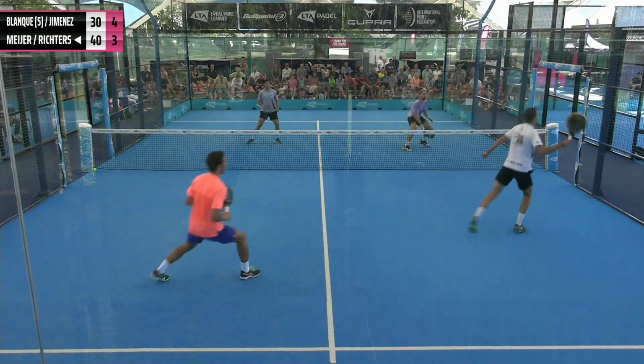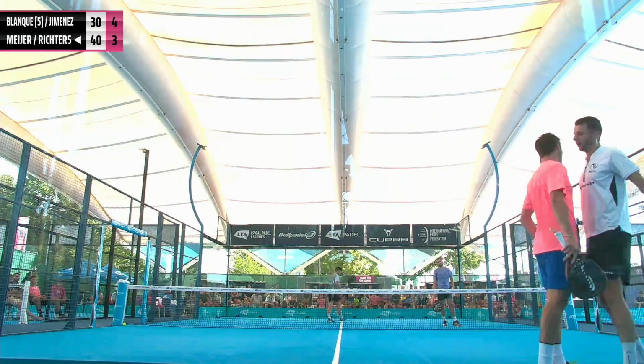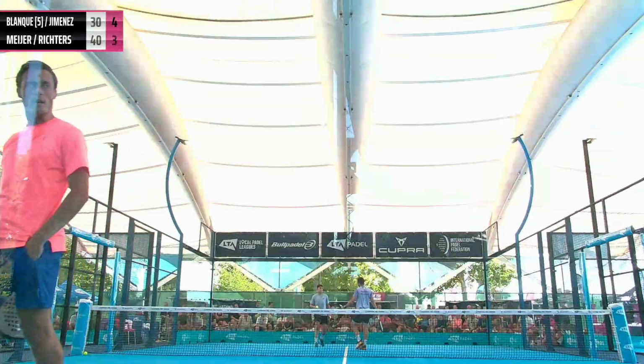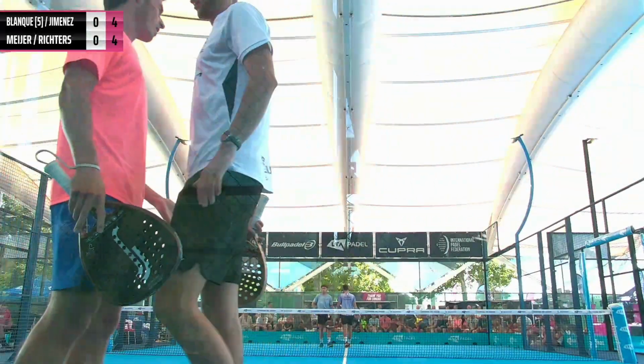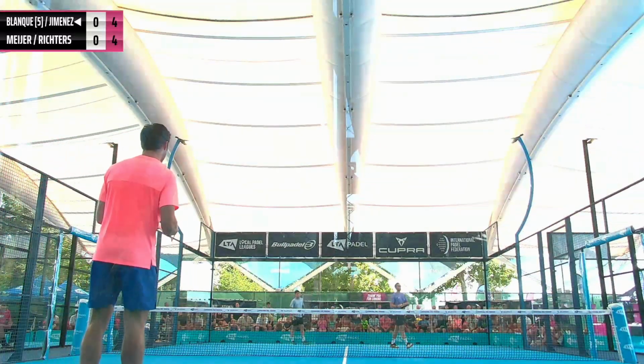Great angle from Richters there, and such good defending. And this is so nice to see this from good tennis players that have come to paddle and spent time training in paddle. That defense is fantastic.